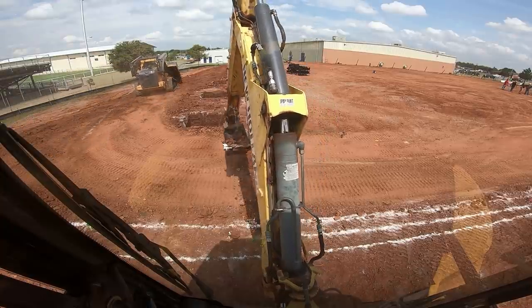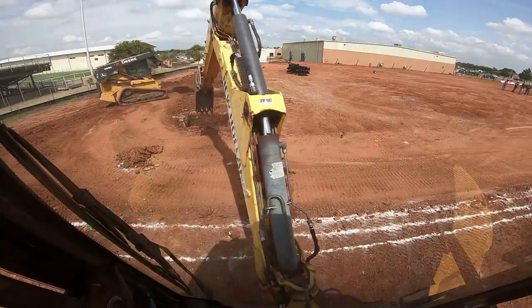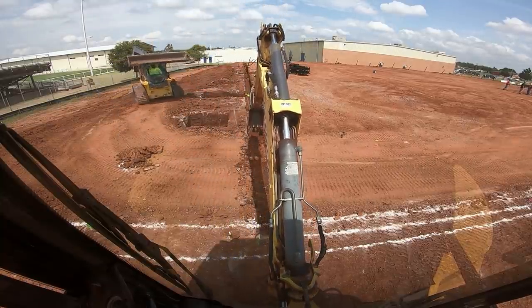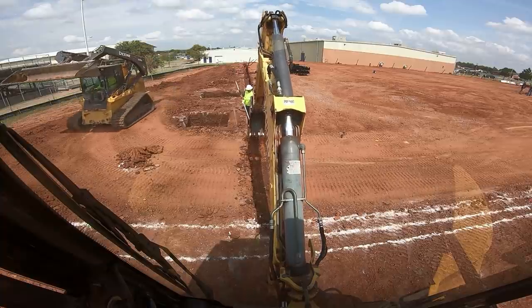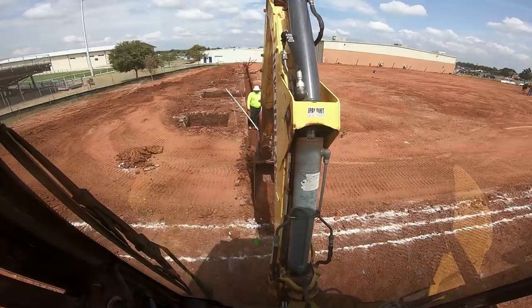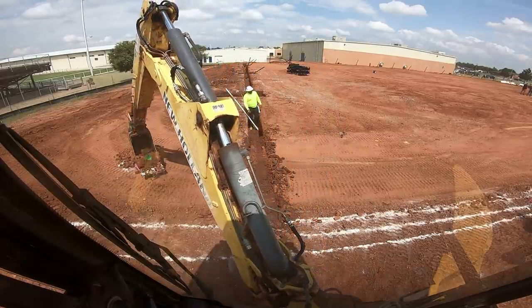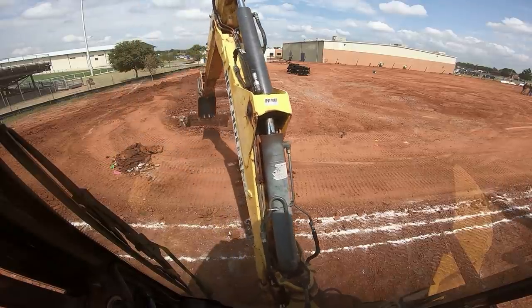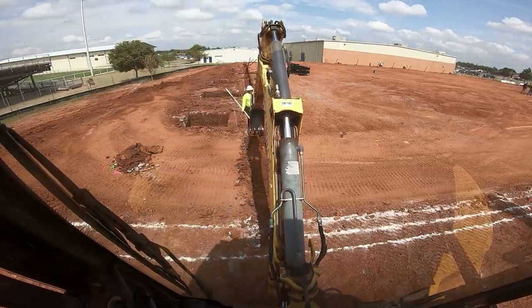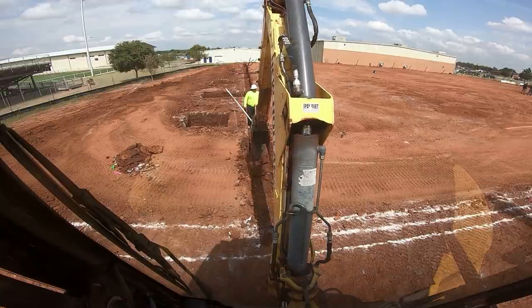You can see the auger piers, or what I think they call them, helicals or whatever, but you can see them. They're laying them out in the ditch over here, and maybe we'll get to watch them drill a couple in. I don't know if we'll get to or not. They did make it out here today.